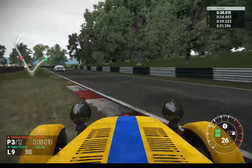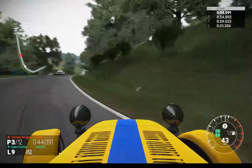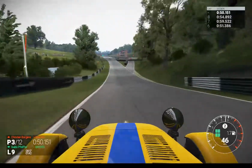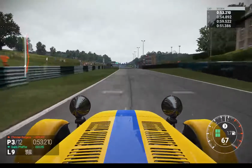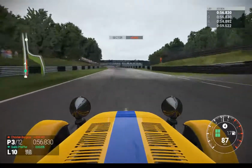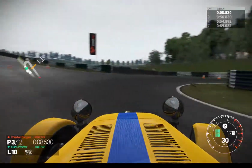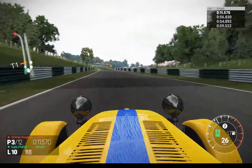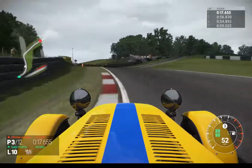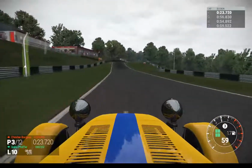No! Oh dear. Can't get into the rhythm now. 51, 59, 54, 56. I was doing fairly consistent lap times for a while. Wandering off the road again.